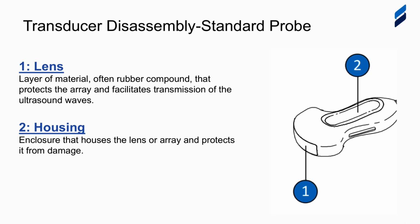Secondly, the housing itself is often an attachment point for a biopsy guide or needle guide. And if the housing is compromised, that needle guide will no longer sit securely on the probe. Or even worse, the housing that was used to repair the probe last is not OEM standard, and the guide doesn't even fit.